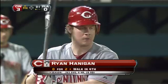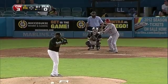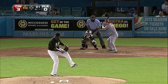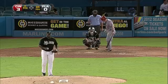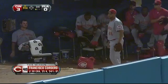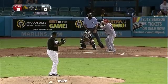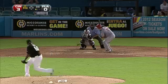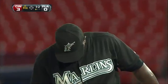Ryan Hannigan, Reds catcher. So Cordero is up. Marlins will have Morrison, Stanton, Dobbs, and Gabby Sanchez if it gets that far. Good slider by Jose Seda. I think he's starting to get a little more comfortable the more he's used.